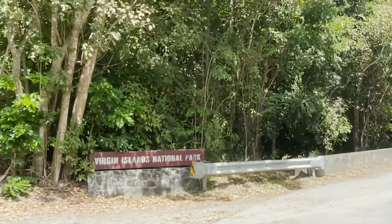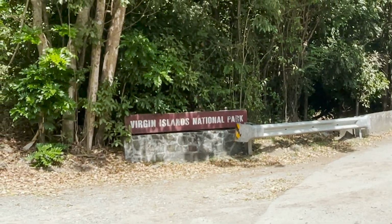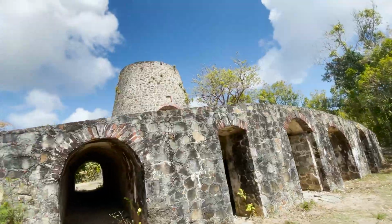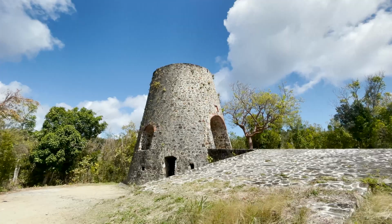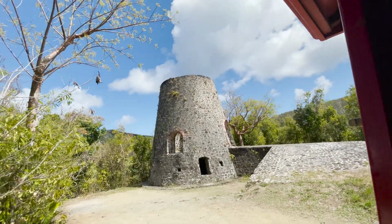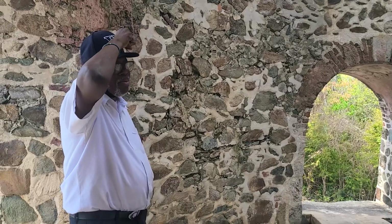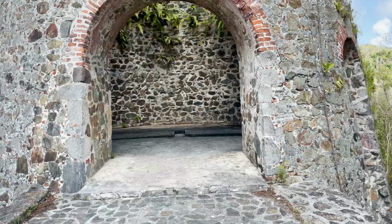Our next stop was in the Virgin Islands National Park to visit Berg sugar mill ruins. The ruins are an example of an 18th century sugar and rum factory. The most impressive ruin is that of the unusual windmill tower. It was amazing to see how intact the ruins still are. Tony gave us so much information and history on the ruins, but unfortunately, he spoke so quietly we didn't get to capture it on audio.